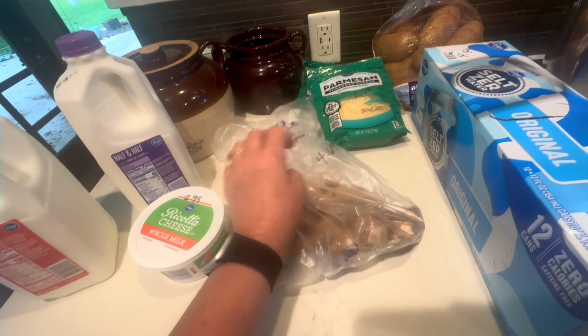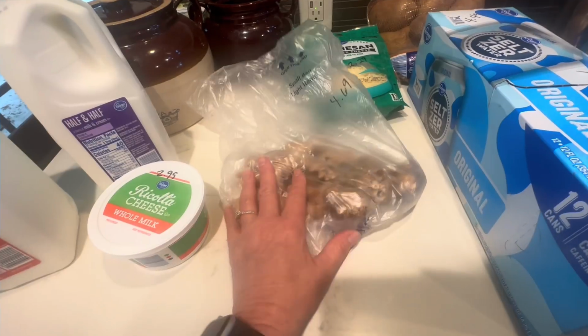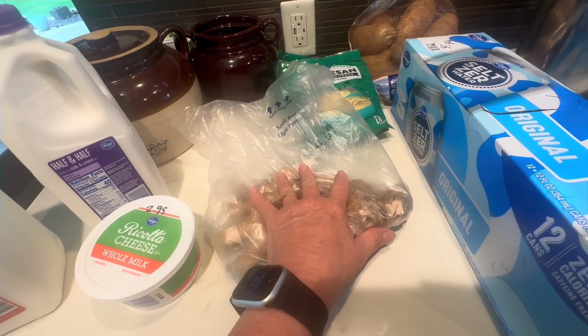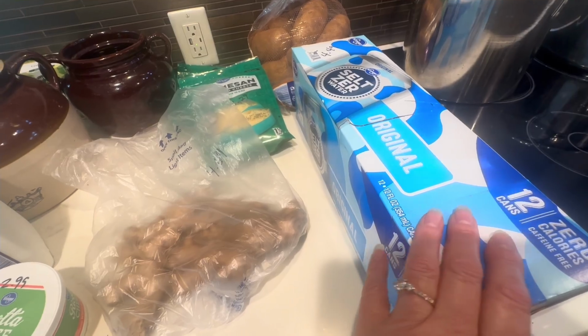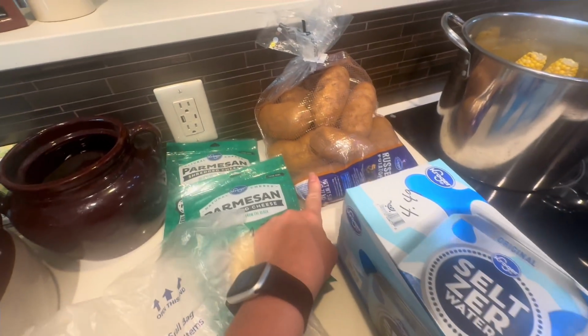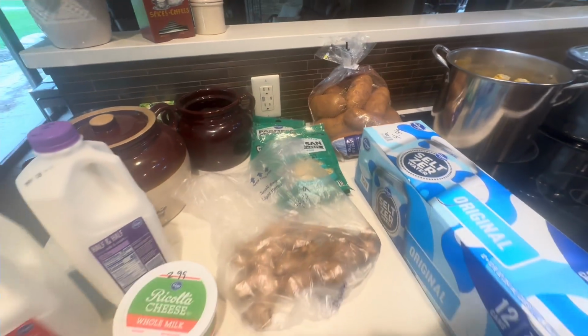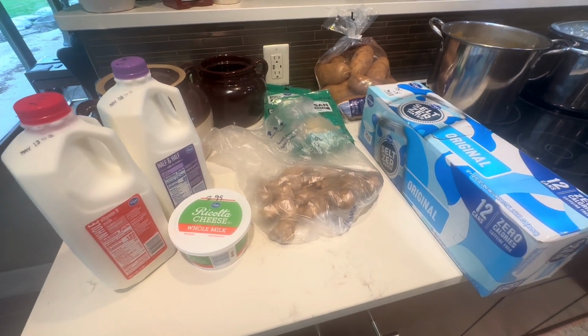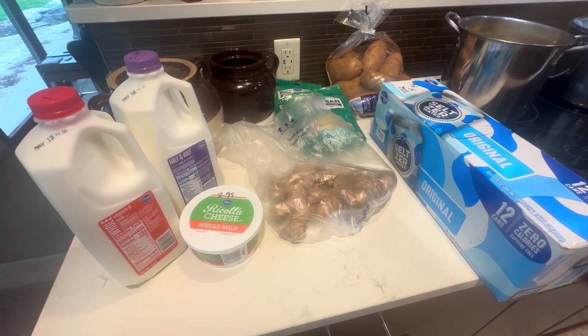He wanted to get some ginger because he wants to make ginger beer. So he bought a bunch of ginger for $4.69, and he also needed seltzer water to make it. And I was out of potatoes, so I asked him to pick up a bag of potatoes, and they were $1.99. So those are the things I had him pick up for me, and now I need to get busy making my stuffed shells.